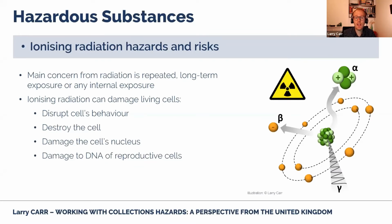If the cell's nucleus containing the genes is damaged, then there is a risk of cancer, whilst damage to the genes of reproductive cells may cause inherited defects, meaning that a mutation may be passed on to a person's children.